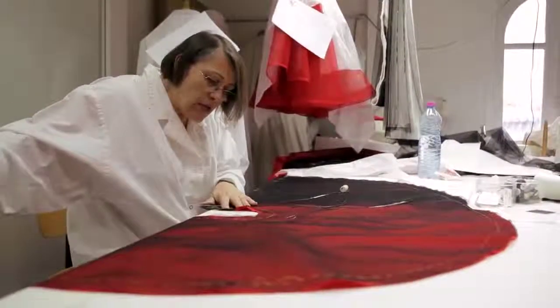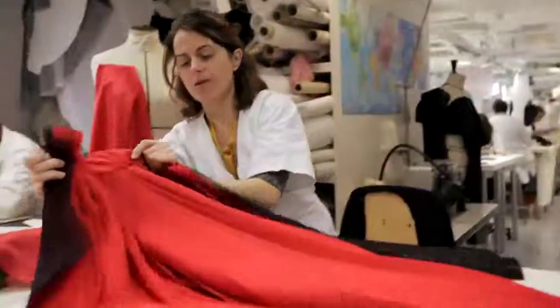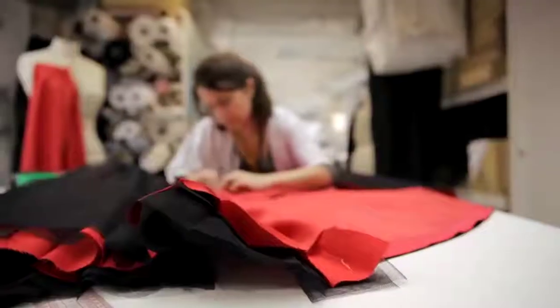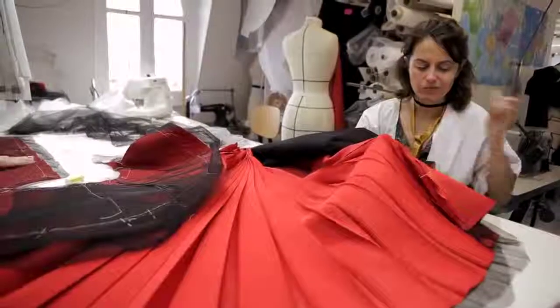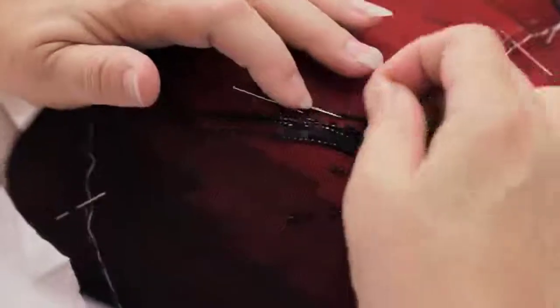The basque that forms the front panel is being stitched. The coat skirt will be made up of 5 panels per side, 4 panels and the basque. A large flat panel is lined with silk pongee. Only the flat panels are lined, not the pleats, which need to be free to move.